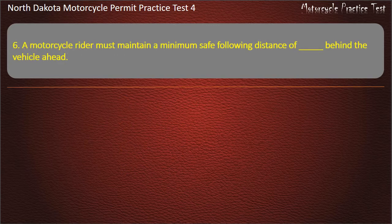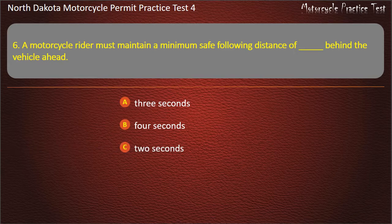Question 6. A motorcycle rider must maintain a minimum safe following distance of behind the vehicle ahead. 3 seconds. 4 seconds. 2 seconds. 1 second. Answer. 3 seconds.